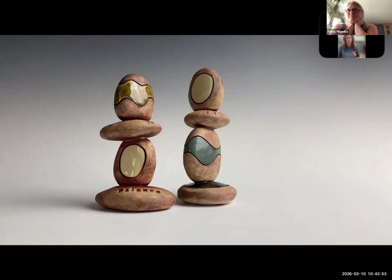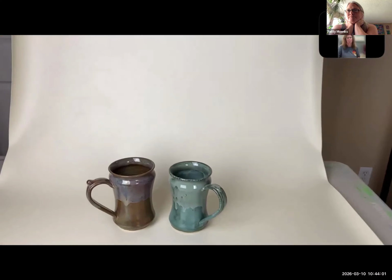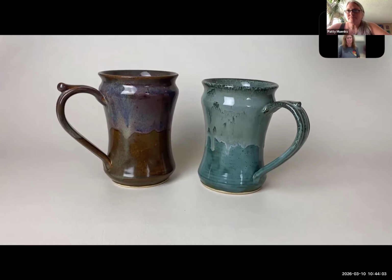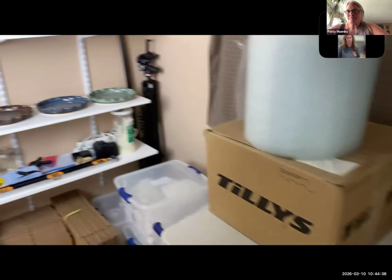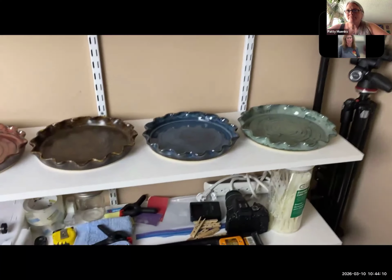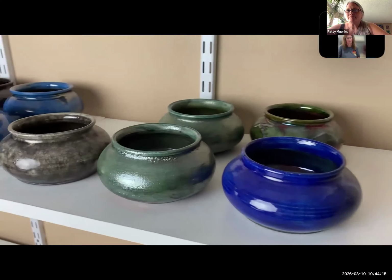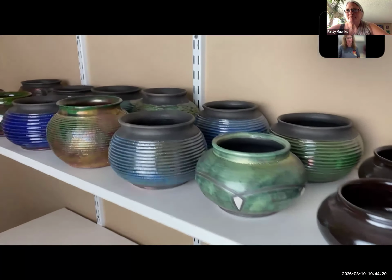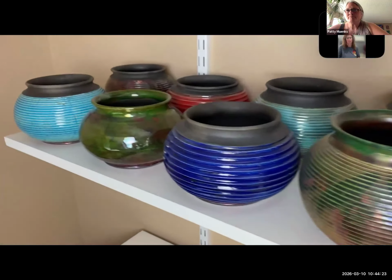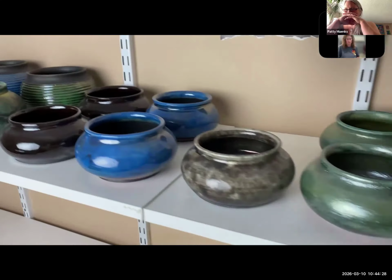And I unload kilns and I come in here and I just start taking my photos. Stuff needs to go up on the website. I bring it in here, I adjust all my lighting. So over here, like currently these 4 pie plates are up on the website. These are raku vessels that Roy has thrown and glazed and we fire them. Those are all up on the website if anyone's interested. Here at theartstudios.com.